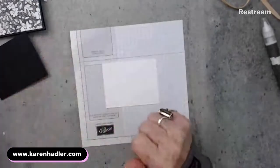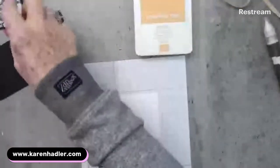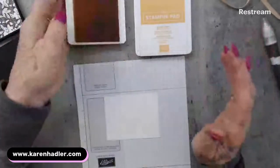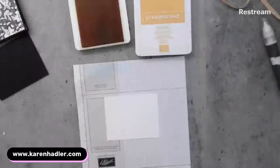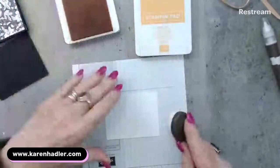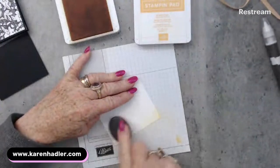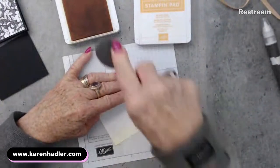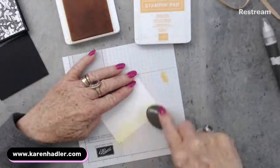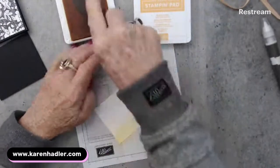Okay, so I'm going to get my blending brush and I'm going to use Daffodil Delight and I'm just going to colour the bottom just like the inside. I'm just going to add, tapping off so I don't get a blob. There we go.